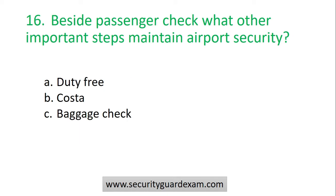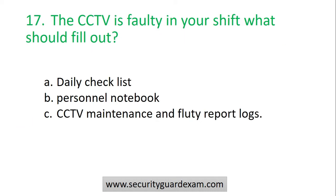Number 16, besides passenger check, what other important steps maintain airport security? A, duty free. B, Costa. C, baggage check. The correct answer is baggage check.